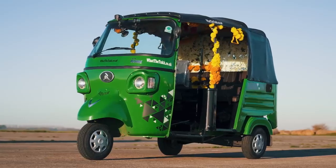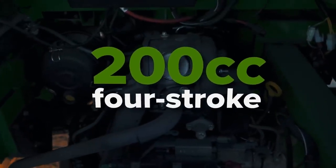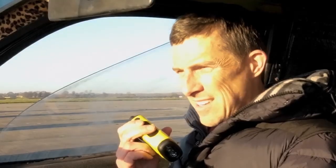Tuk tuk driver, tell me about your machine. This is a 200cc 4-stroke petrol, putting out an amazing 4 brake horsepower. Whoa, that's a bit less than the Peel, so you're going to lose, right? We'll have to see and find out.